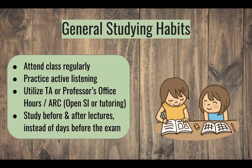Next is to practice active listening. By doing so, you put yourself in a mindset to fully concentrate and understand the concepts in a way that allows you to remember what you've learned. This can be helpful for bio class, for example, where you have to understand a certain pathway and how each component contributes to it.